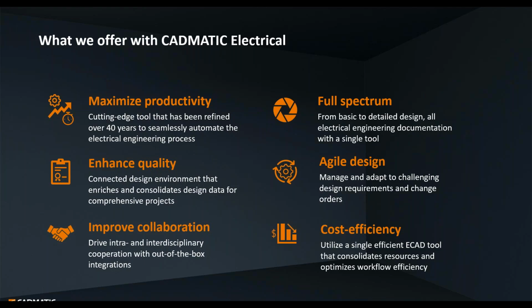We drive for intra and interdisciplinary cooperation with out of the box integrations. We provide the full spectrum from basic to detailed design for all kinds of electrical engineering, and we also provide electrical as a tool that has many ways of working. So agile design, able to work however you like, and of course cost efficiency with our one tool for many operations, and with reasonable pricing, we are able to compete with our competitors.